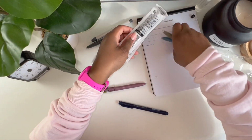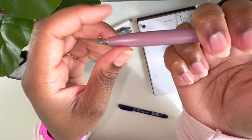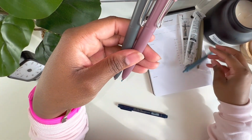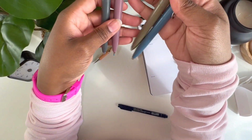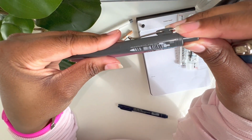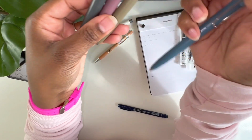These came with these over here, by the way. Let me move those over. This is a pretty color. This is the first one I saw when I opened this. It looks the same as this pen. It is, huh. They're actually the same as these two, I think. What is the name of this? Yeah, I think they're all the same. Yep, they are. A uniball pen.